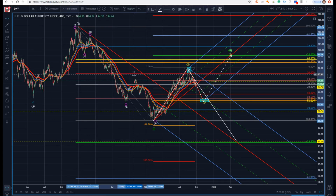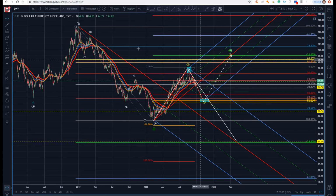Can you identify it? It's not that hard. All right, 1, 2, 3, 4, 5. Here I've got 3 waves correcting that. So we trend in 5s, we correct in 3s. So what's more probable here?